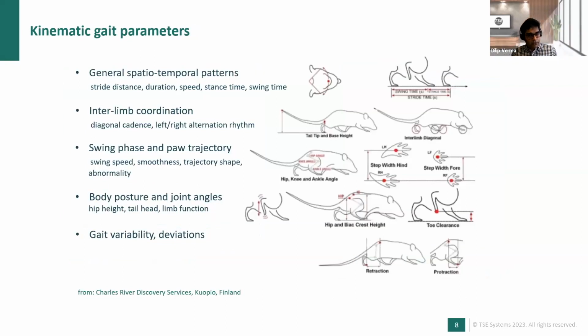Based on all these anatomical markers, you can create several parameters. General spatiotemporal parameters, such as stride length, the stance and swing phase, inter-limb coordination, diagonal cadence, left or right alternation rhythm, swing phase and path trajectories. With this stick view you can create the trajectories of the movement, which you can directly analyze or use to get a visual impression.